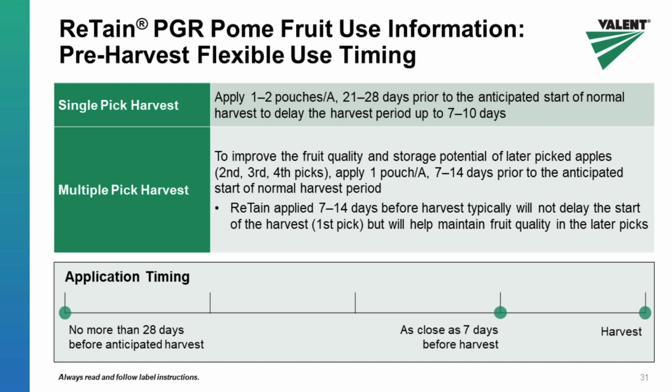All right, thanks, Eric. So, we've tried to show you the various ways in which Retain can be a useful tool in addressing many of the problems or issues that fruit growers are facing. So now let's talk about the practical nuts and bolts things about how to use Retain. So as you can see here, there's two different ways to think about the use of Retain.